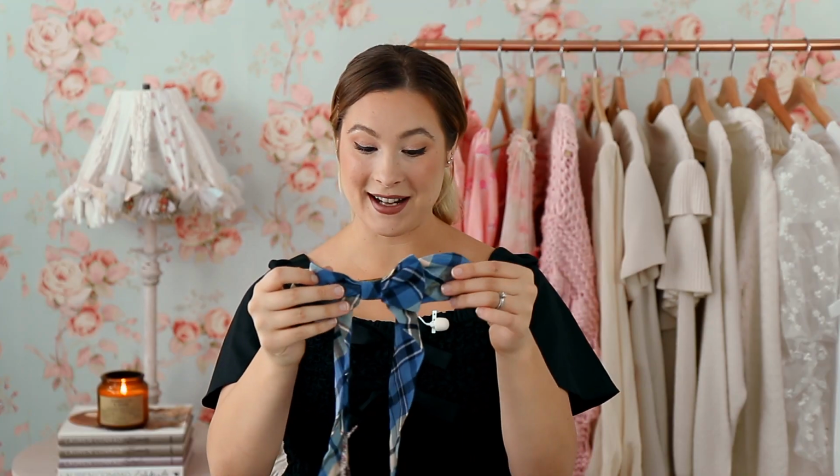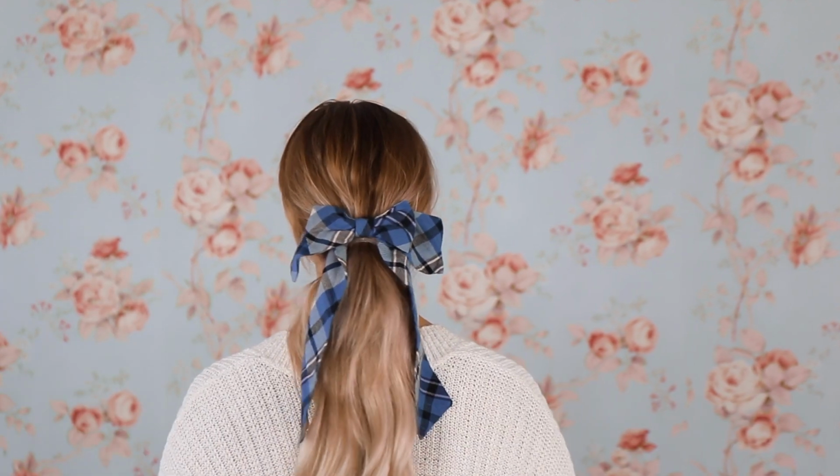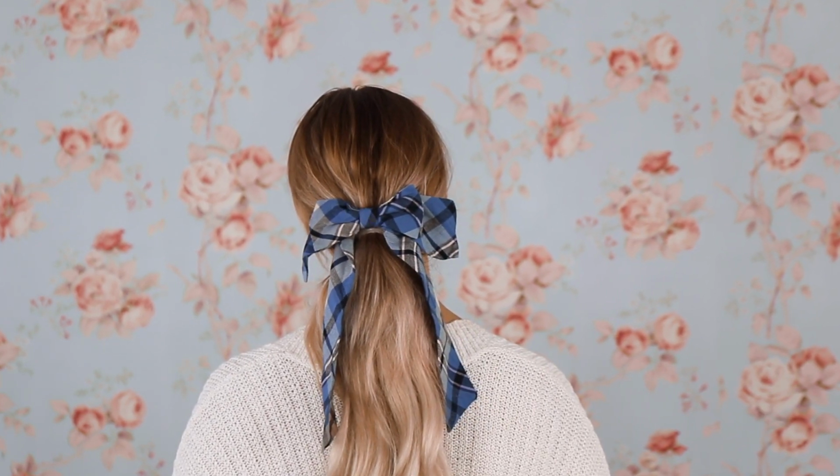I guess we have another hair bow. Why not? I saw this one and, you know what, I actually like the style of this one better than this one. I really like the blue plaid, and this one isn't as bulky as the pink one. Although it doesn't have the material in there to hold it up, the material feels really nice, and this one has a little bit more of the fall feeling with the plaid in there.